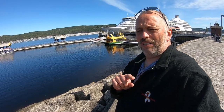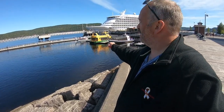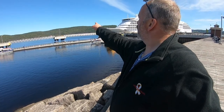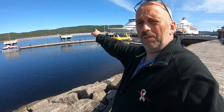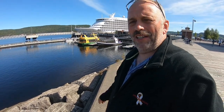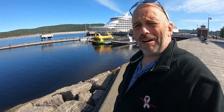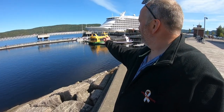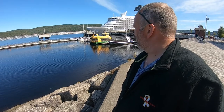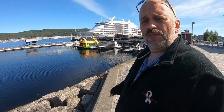I forgot to take a small video. This is the small port here. On the opposite way, there's the sailing boat on the other side. But here, you can see they're putting a floating aircraft on this. It's a Cessna. I can see it from here. And we're right in front of the Seven Seas Navigator.